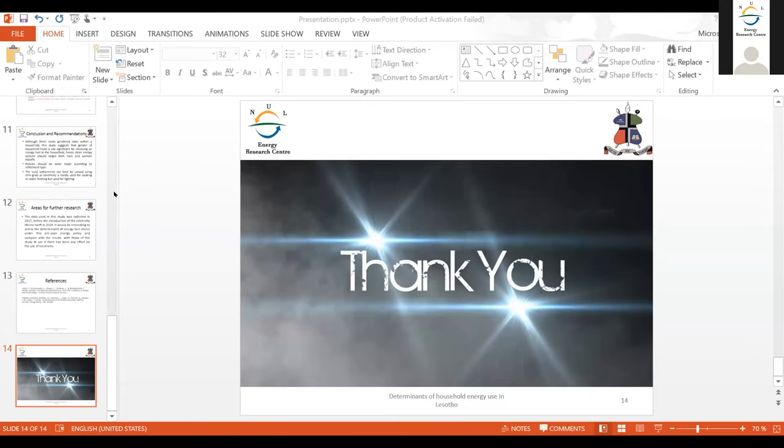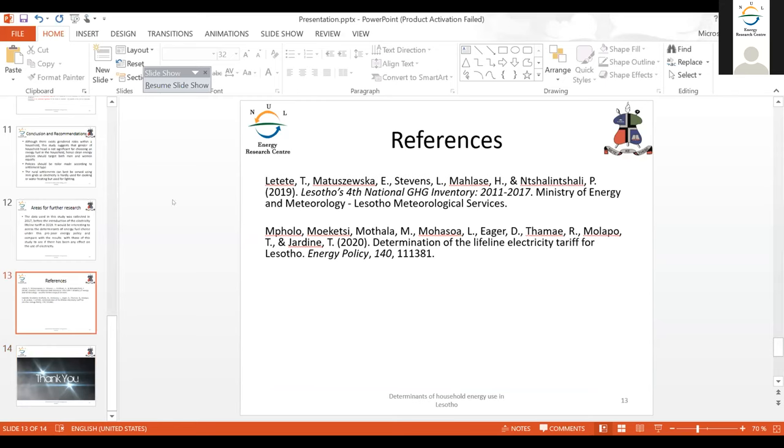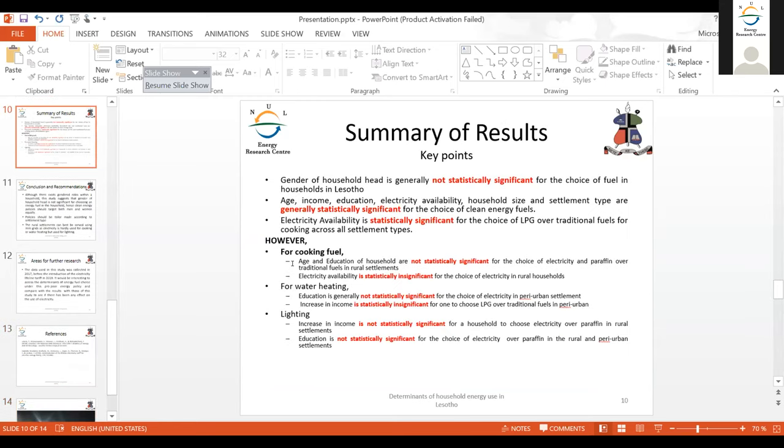And education also. I think this slide here, so we are saying age and education are not statistically significant for the choice of electricity. This is for cooking, so we are saying that age affects, the older one is, the less likely they are to choose electricity. And we are saying those who are without any form of education have been... what was the question again? Sorry, I got confused. Which factors have you found may be mainly responsible for the reduction in electricity usage?